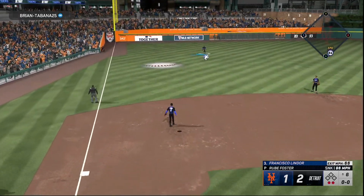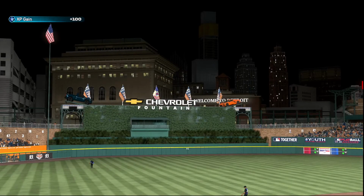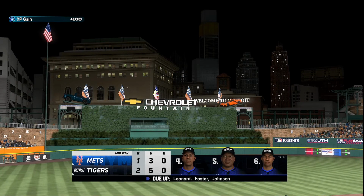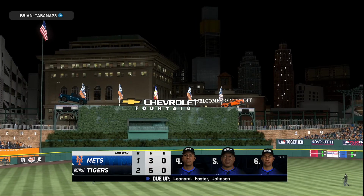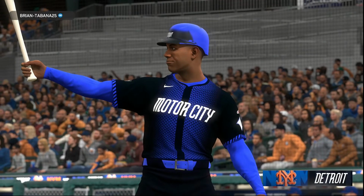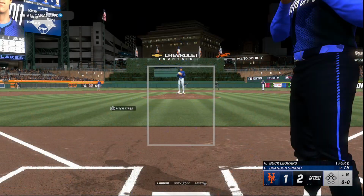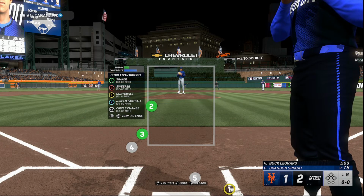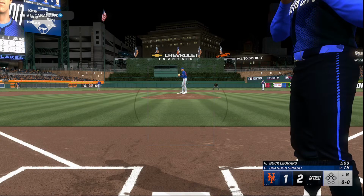This one lifted in the air, left field. And Bell makes the play. And that's the 3rd out. Back at Comerica Park. And now it's going to be Bill Foster. Let's go, Buck. Sproat back to work.